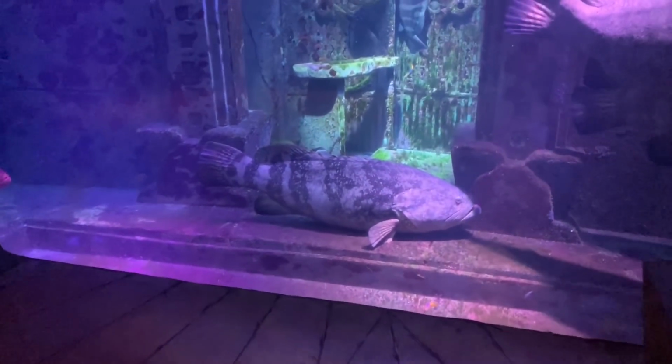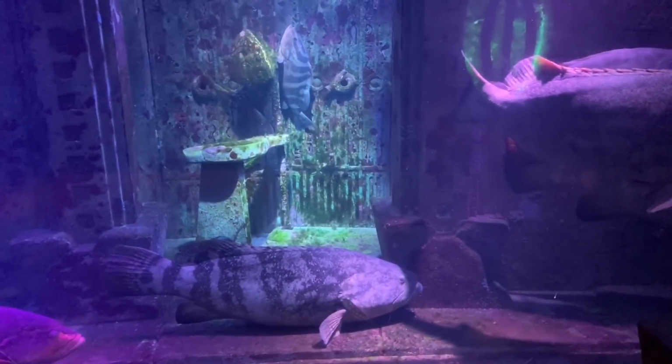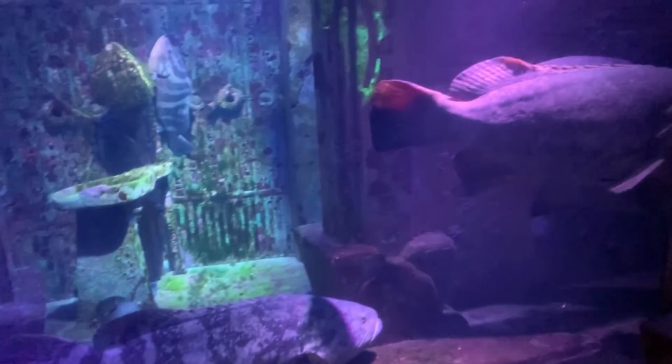Oh my God, check out the size of that fish. There's no signs out here, so I don't know what kind of fish it is. It's like some kind of a big catfish or a grouper, who knows?